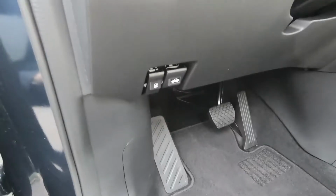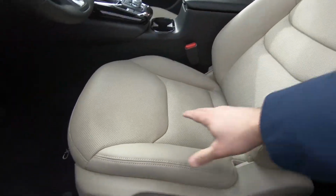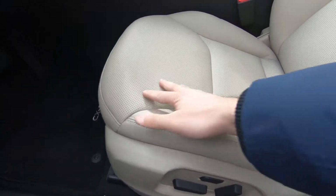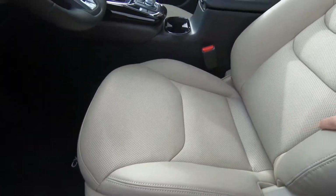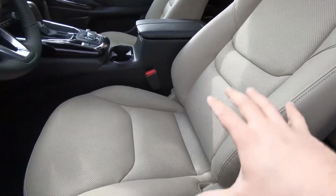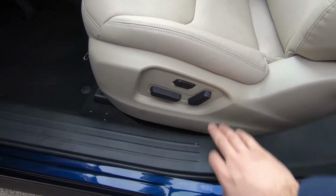Overall, you have the pedals here, and I would say in terms of these seats, these are leather seats, really nice seats. You have perforation, you have bolstering, and you have top bolstering as well. Overall, very comfortable seats, and you have automatic controls for the seats here as well.